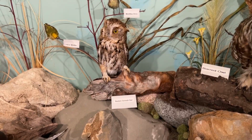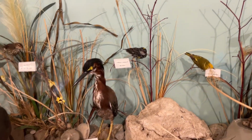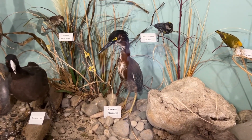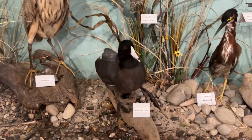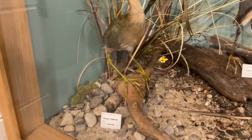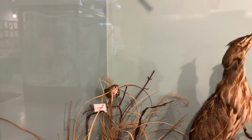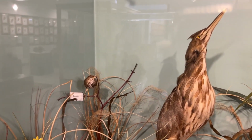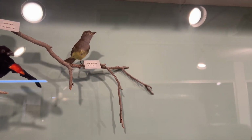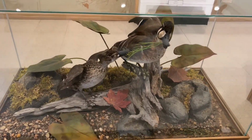Warbling vireo, eastern screech owl, yellow warbler, yellow-rumped warbler, least bittern. Why, is he least bitter? Are there others that are much more bitter? American coot, American bittern. He must be more bitter than that guy. Purple gallinule, an overbird? No, an ovenbird. What a weird name. Blue jay, red-winged blackbird, and great crested flycatcher. And here is a bufflehead teal, or two of them.